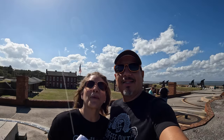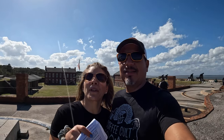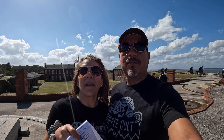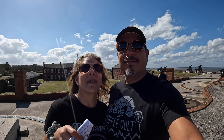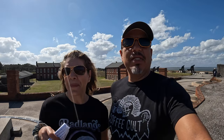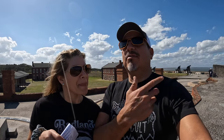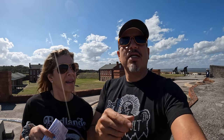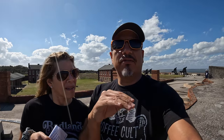Just a quick correction. While we were talking amongst ourselves, we actually realized it's not the St. John's River, it's the St. Mary's River, because we were thinking, okay, hold on, close to Georgia, it cannot be St. John's, it's St. Mary's. So St. Mary's River. This wraps it up for the tour of the fort.